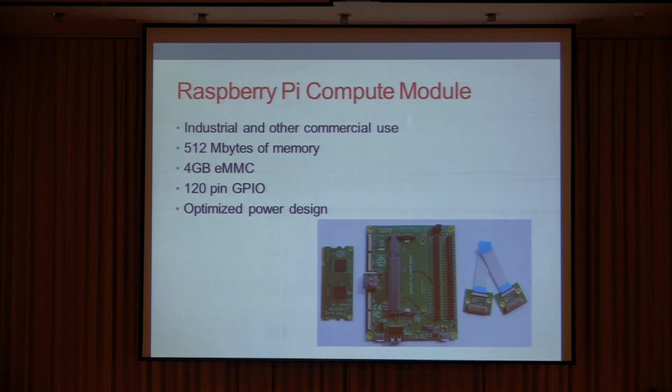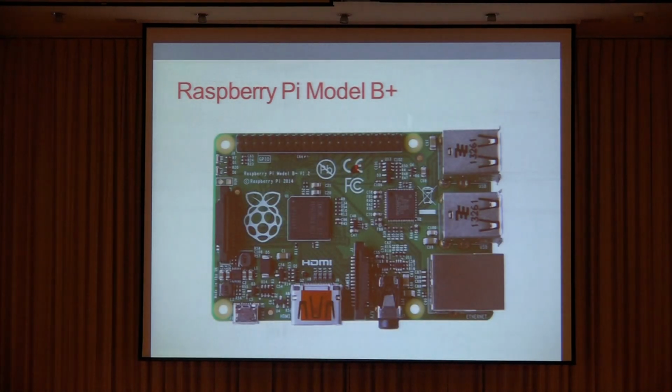It supports the Raspberry Pi camera. It supports a future Raspberry Pi LCD display that's coming. And basically encourages commercial use cases for the Pi. And then most recently, just a couple of days ago, we've announced the Raspberry Pi Model B Plus.